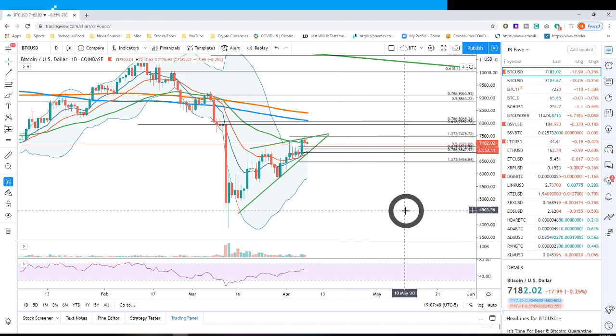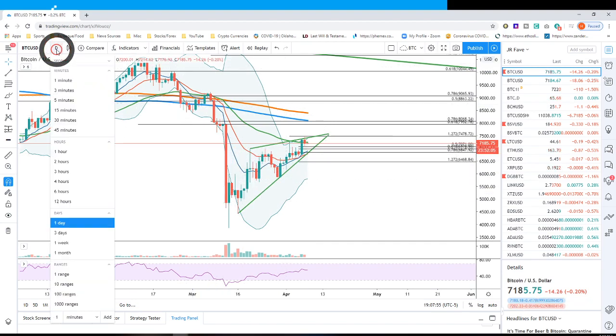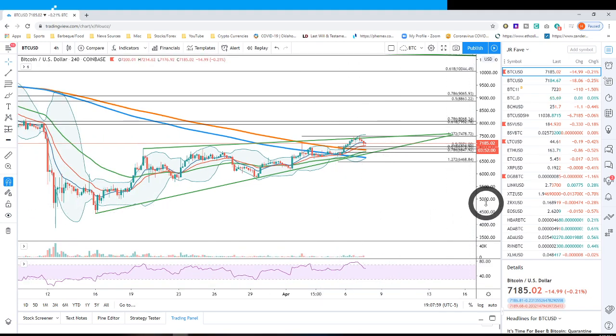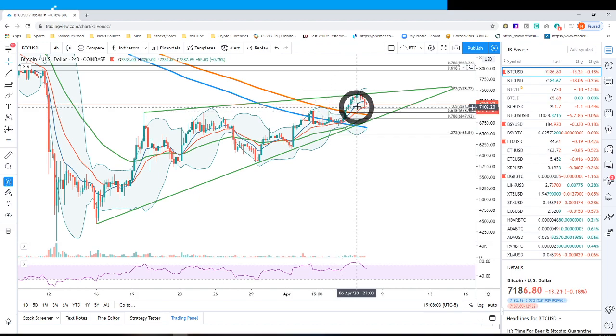Okay, so that's Bitcoin. Any questions? Oh, I looked at the 4 hour just because I like to look at shorter term swing trade stuff. This is like for the next, I would call it for the next day or two. I'm not going to sit there and look at it on a daily chart and make my decisions based on that. The 4 hour chart will basically help you out a lot better, right?